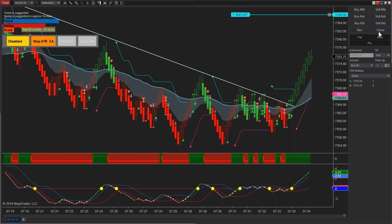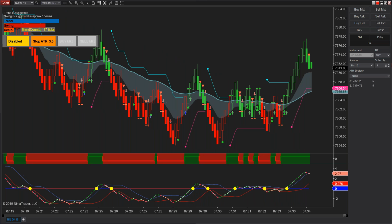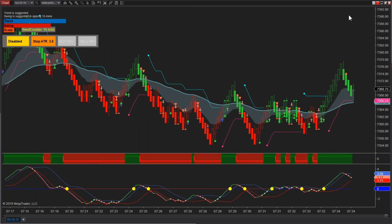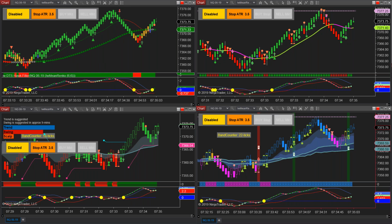Tiny tail. All right. Maybe I got tagged a little early, but with the added volatility that we have going on here, I would hate to see the market back up like it's doing now and tap me at break even. Ooh, that would make me mad. All right, well, not a bad little trade.